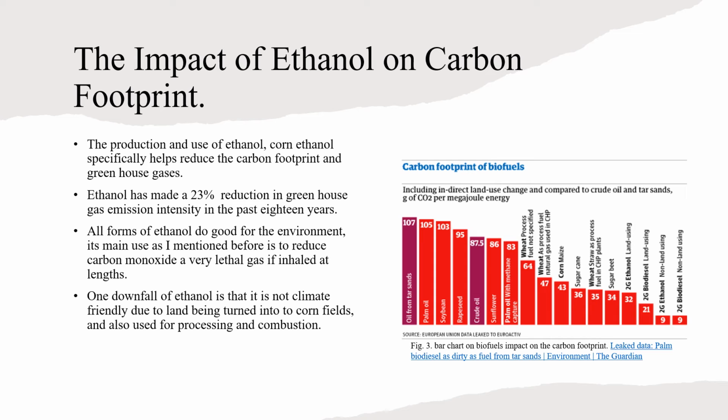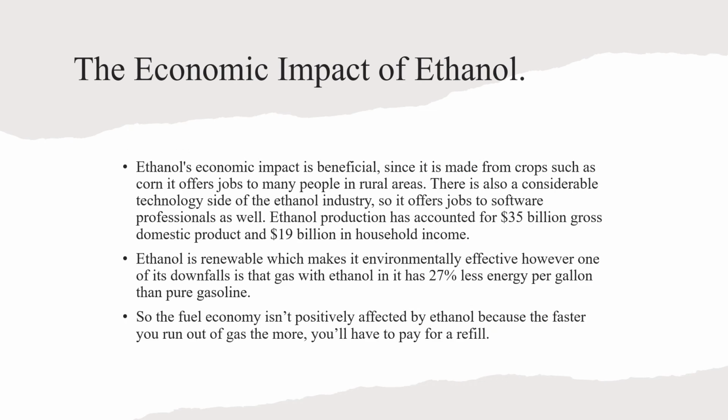One downfall of ethanol is that it is not climate friendly, due to land being turned into cornfields and also used for processing and combustion. To the right is just a bar graph of the impact on the carbon footprint that ethanol has.